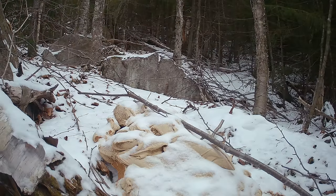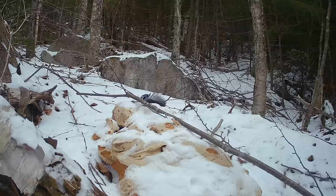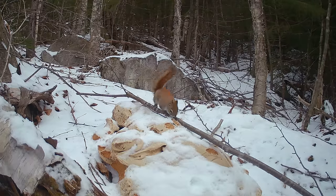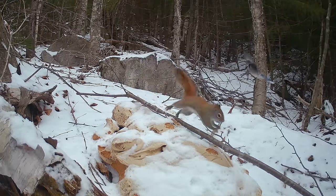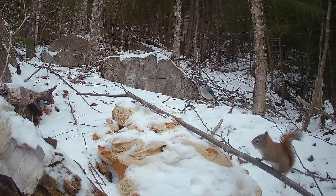Again and again, they chase each other. Even a hungry blue jay was quickly chased off. I don't think he was fazed too much by the squirrel's aggression, because he soon came back, biding his time to get his beak on some of that peanut butter.